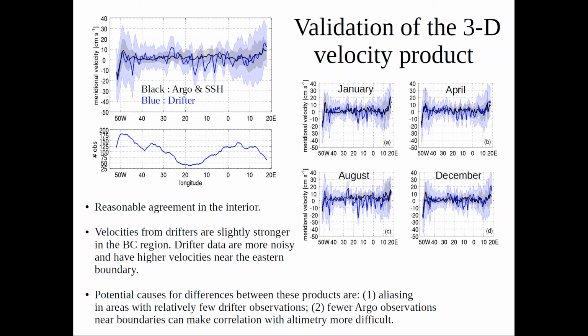You can see from this plot that the velocity product that we created is doing a fairly good job. There are some dissimilarities that can arise for multiple reasons, potentially due to differences between the products, or aliasing in areas with relatively few drifter observations or few Argo observations near boundaries, which can be really tricky to deal with, because we want to estimate the correlation between the SSH field and dynamic height, and if you do not have a lot of measurements available, that becomes very tricky. On the right hand side, I show the same thing for different months, which also shows a fairly good agreement between these two products.